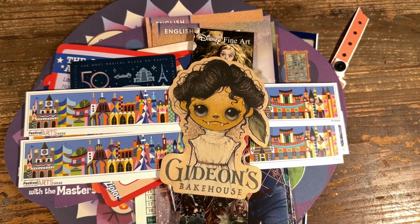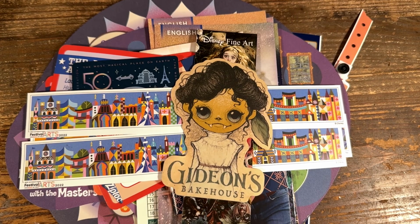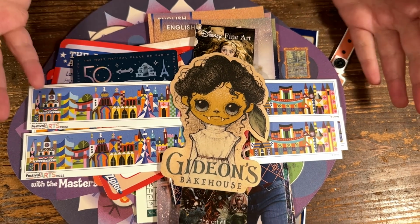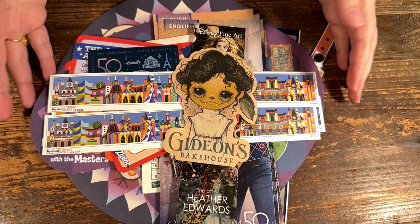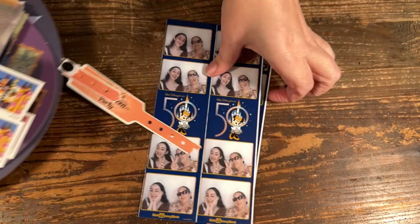So you can see when I'm at Disney, I tend to collect a lot of things. But they just ended up in this envelope. So I decided this time I'm going to deal with these things as we go and put together a kit.